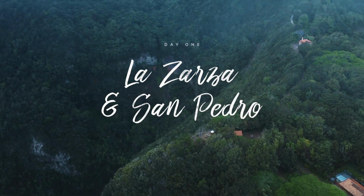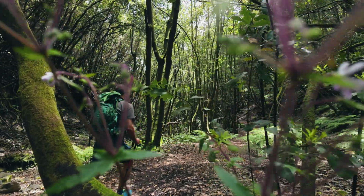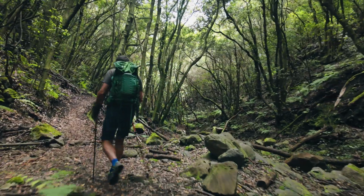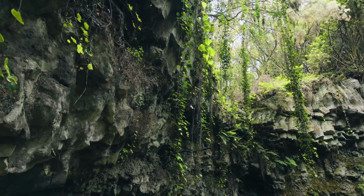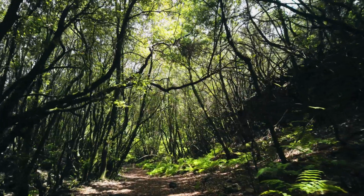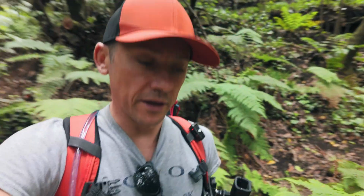To start our hiking adventure, we decided to go with an easy to moderate hike close to our part of the island, one that offers a good warm-up for the coming days but doesn't compromise on the island's beauty. And so we chose the La Zarza Park and Forest. And it's absolutely beautiful, I must say, because it reminds me a lot of the Anaga forest in Tenerife, but it's just, I think, a little bit more green and more lush, which is really impressive.